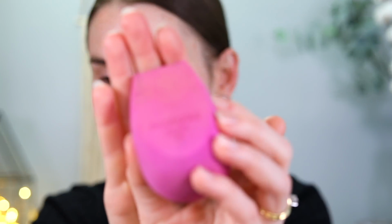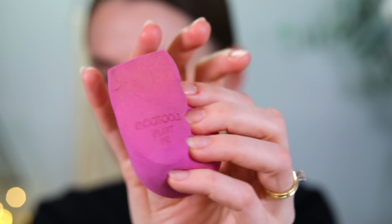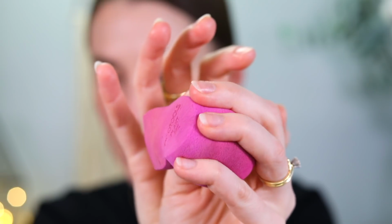And then the one that I've been using the most lately has been the Ecotools Bio Blender. This is one that lasts 30 days, and then you're supposed to be able to literally compost it, bury it in the ground. It says plant me. But you can see it's already starting to break down. That's because it is made out of biodegradable materials, so I'll probably replace it every 30 days, but they have stocked me up. I've been known to keep these kinds of sponges on hand for a very, very long time.